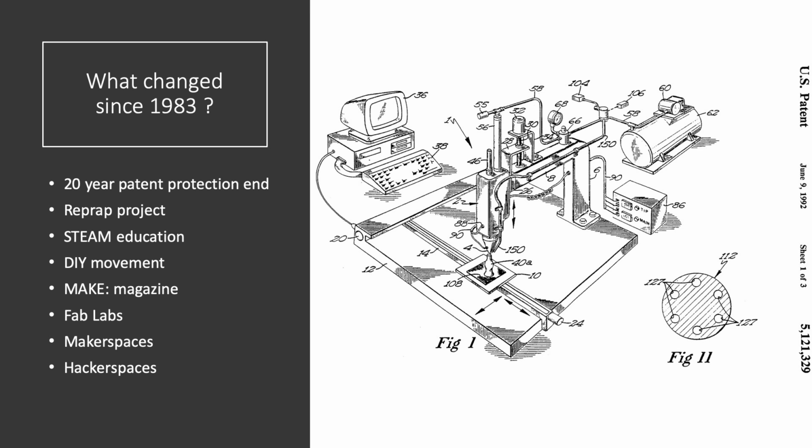Then there's Make Magazine, a very popular magazine that's been out for a few years now, that has also made this very popular. Make Magazine has launched a series of international events called Maker Faire, and there are hundreds of thousands, if not millions, of people all over the world who go to these Maker Faires and, among many things, learn about the do-it-yourself movement and at the same time learn about 3D printers.